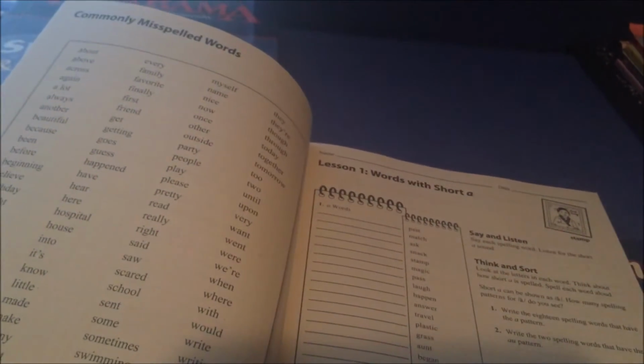So when she's done with that, I picked up this from School Aids for $9.99. This is Spelling, Core Skills, Houghton Mifflin Harcourt. So this is spelling, grade 4. I mostly got it for the words.